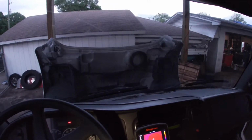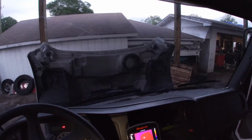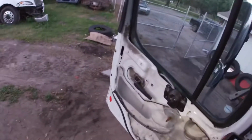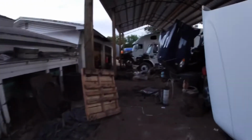I will explain the reason why it was actually cold in the beginning, but as you can see, the truck is not getting cold at all. So I'm gonna go out there and I'm gonna show you guys actually what's the fault, show you how the compressor kicks in and out.